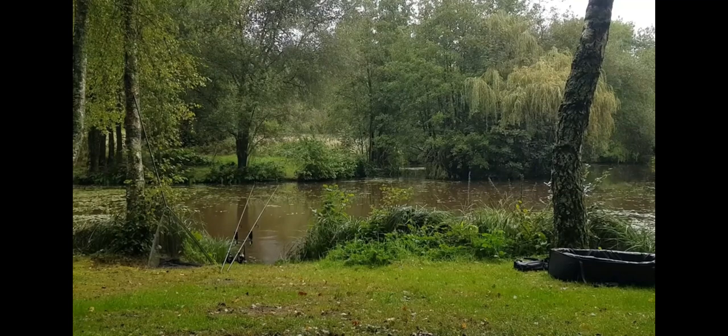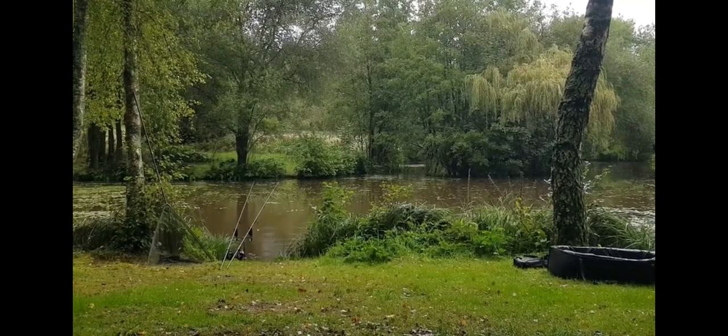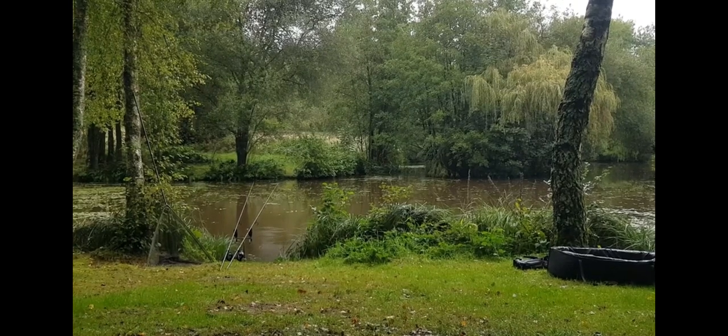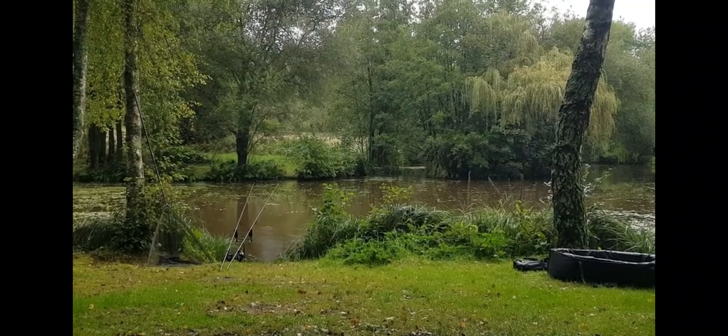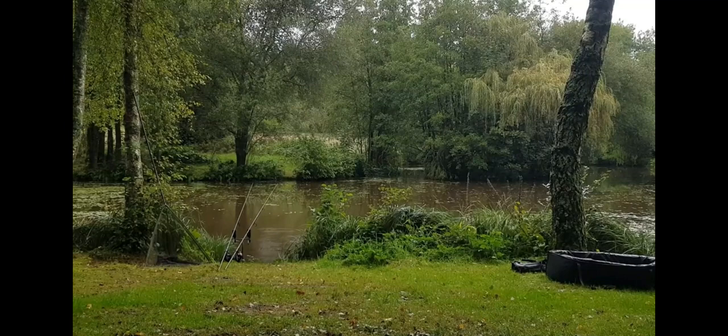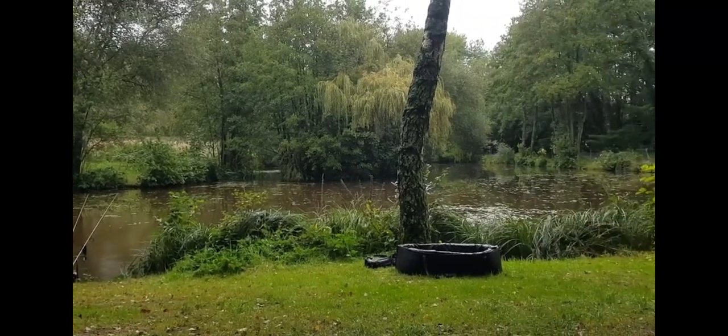Having my pod up yesterday, it took me ages to set it up, but I just literally need one bank stick with a stabiliser at the front, and rods are done. I push it in the ground a little bit further, it'll be a bit lower, but hey ho. It's not what it looks like, it's the important bits on the other end. It catches your fish.